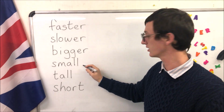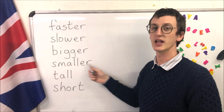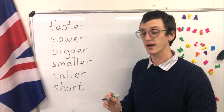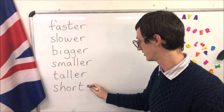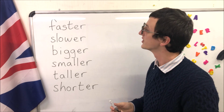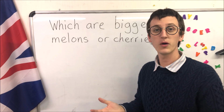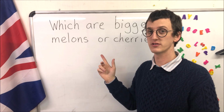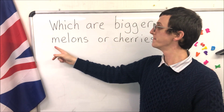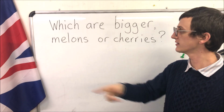Next one, small, smaller. Okay, smaller. Tall, taller. Short, shorter. Okay, shorter. So we can use these words when we are comparing. How about when we compare fruit? Which are bigger, melons or cherries? Okay, let's repeat.